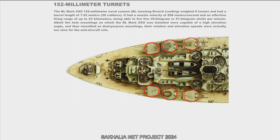Albeit the twin mountings on which the BL Mark XXII was installed were capable of a high elevation angle, and thus classified as dual-purpose mountings, their rotation and elevation speeds were actually too slow for the anti-aircraft role.